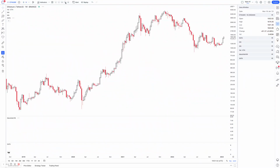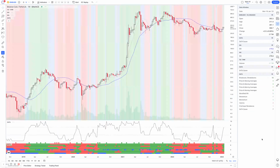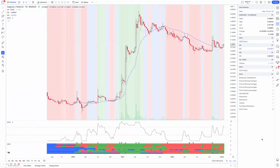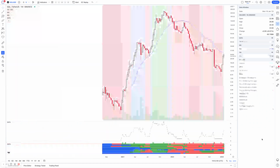If we go back to this, let's have a quick look at a couple of others just before I move on. So you can see here, Binance coin still developing. We've got stage 1 structure in that. You've got stage 1 in XRP, Ripple here developing. You've got Dogecoin, also potentially stage 1. Cardano, just a small change of behavior at the moment. That would still be considered a 4B minus.